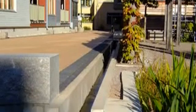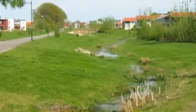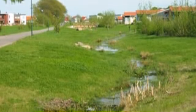To address this issue, new innovative approaches have been developed and tried out in recent years in order to maintain the natural ecosystem and create a more sustainable hydrology.